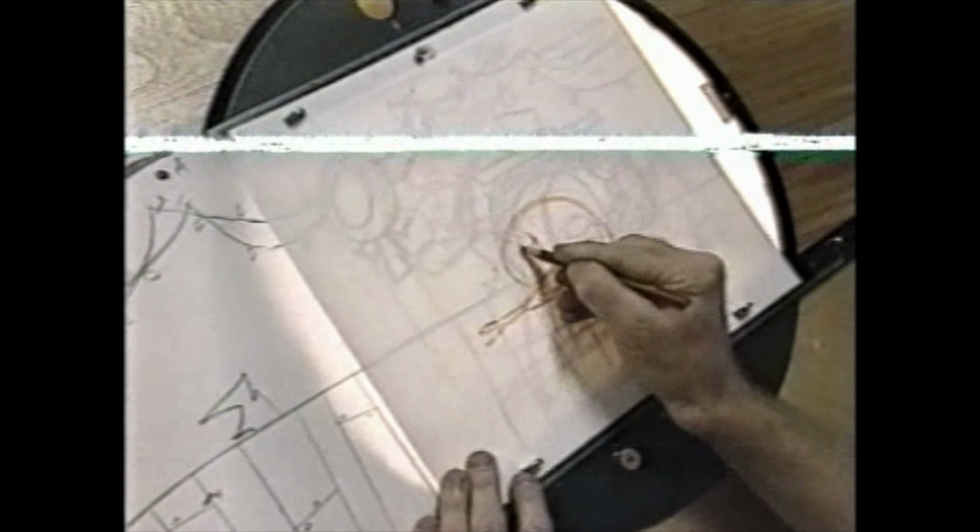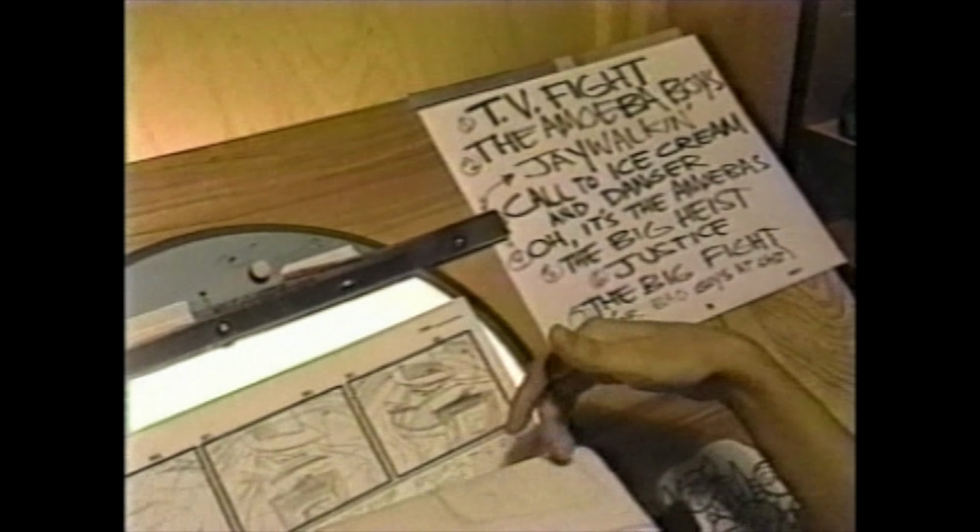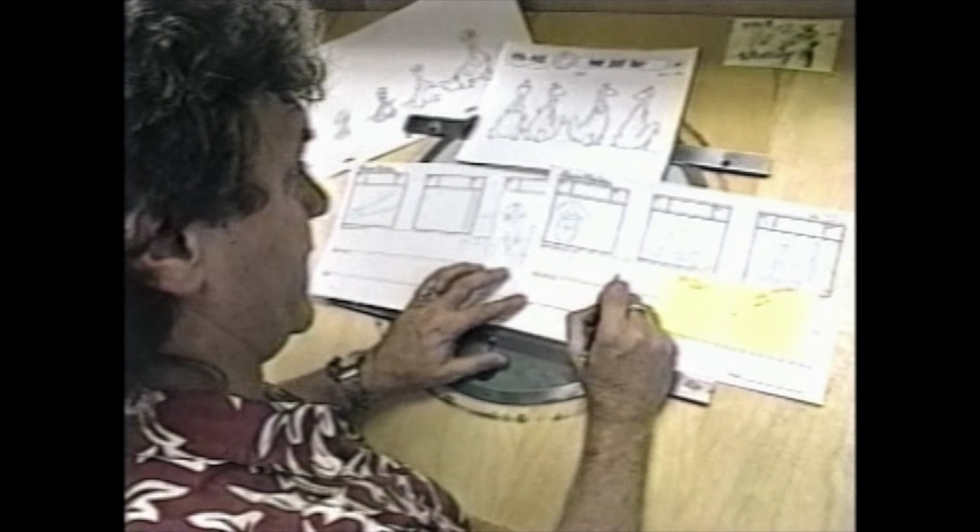The process works like an assembly line. Producers create a rough outline of each episode on a storyboard where they map out all the gags and action. You're not going to be funny if you're sitting there going, okay, what's a five-year-old going to laugh at? There's no way you can do that. The only way to do it is like, well, I think this is funny and I like it, and just take a gamble and hope that other people do.